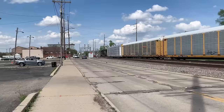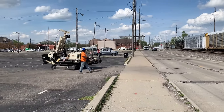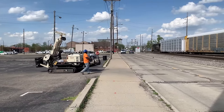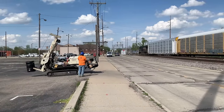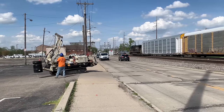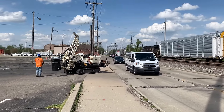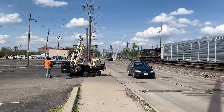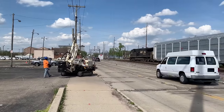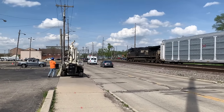We've got all kinds of live action going on at the moment. Look at this. Remote control thingamajig and a train at the same time. Some cool stuff.